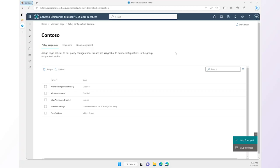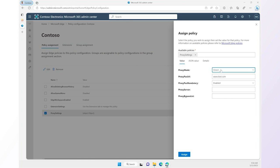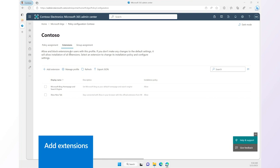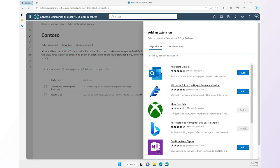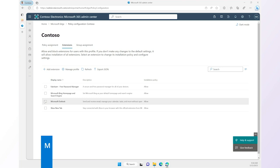Global admins and Edge admins can create and manage policies and extensions using a simplified UI such as toggles and dropdowns, giving you an alternative to configuring JSON values, which helps reduce errors and save time. In the Extensions tab, admins can access Edge add-ons to see ratings, search for, add, and delete extensions, as well as view user extension requests, all in one easy-to-navigate place. Admins can easily create extension policies, modify existing policies, and delete policies they no longer need.